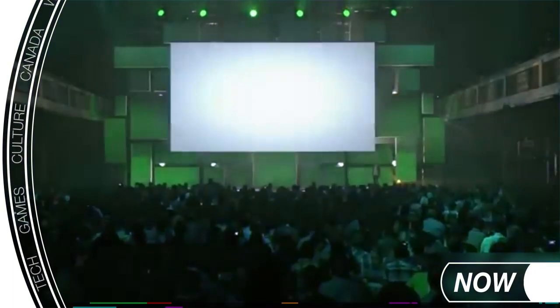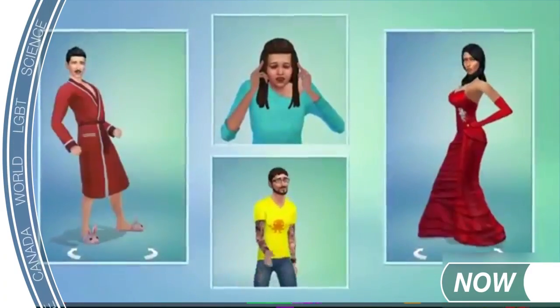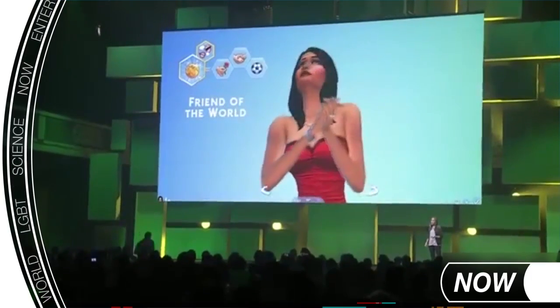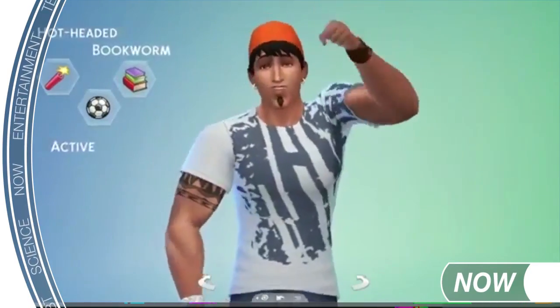Now, they talked more about the cast inside of the game, of course, which we've talked a ton about in the past. Of course, cast being the ability to actually stretch and mold your Sims, kind of like a clay model. They also talked a little bit more about traits inside of the game, so you can choose different traits for your Sims, and then these traits together allow you to actually choose an aspiration. This, of course, being the end goal for your Sim in life.